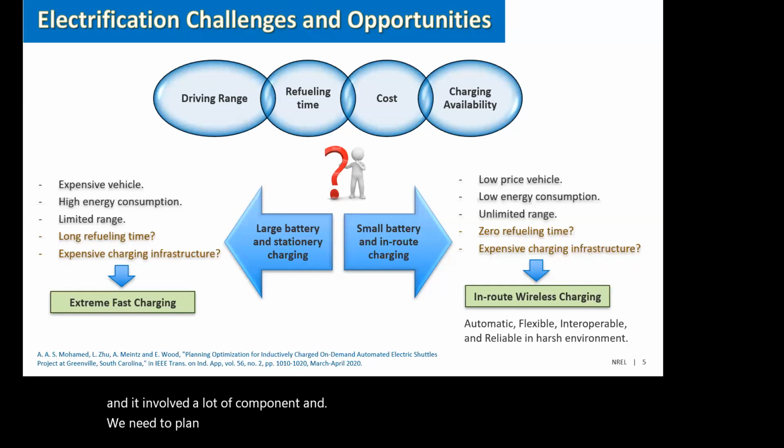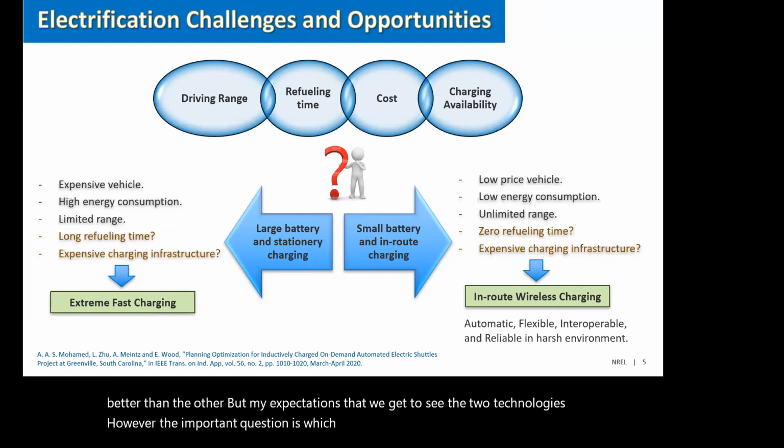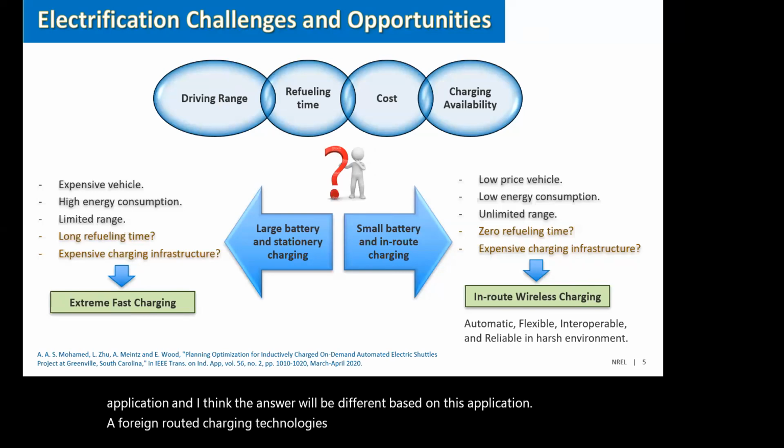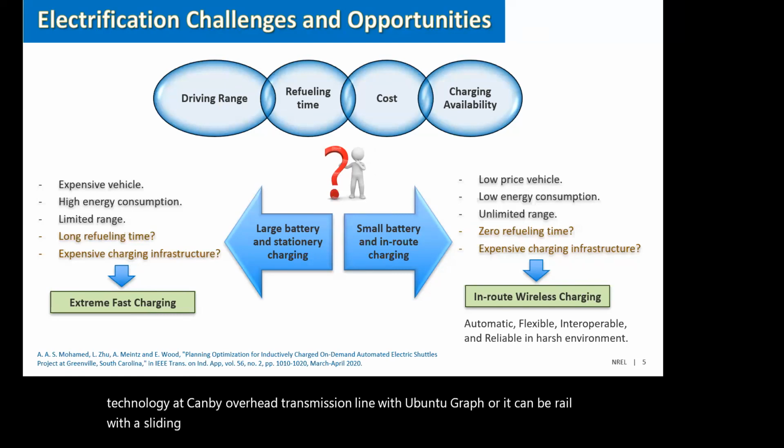And we need to plan for it. So in this comparison, I'm not trying to say one solution is better than the other, but my expectation is that we're going to see both technologies. However, the important question is which one makes more sense for a specific application. And I think the answer will be different based on the application. For en-route charging, we see a few options for this technology. It can be an overhead transmission line with a pantograph, or a rail with a sliding arm on the surface of the road, or on the side of the road, and also it can be wireless charging.